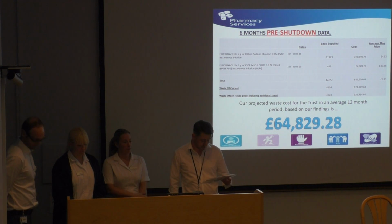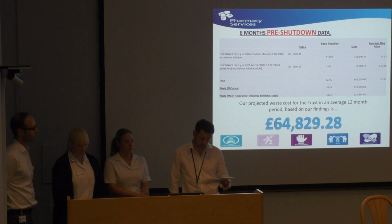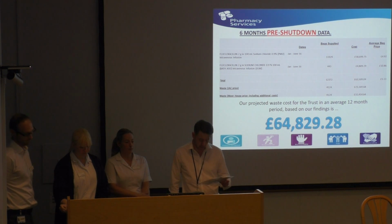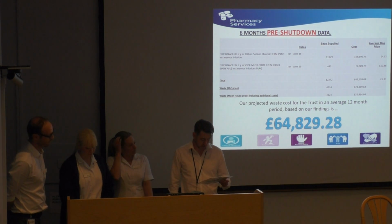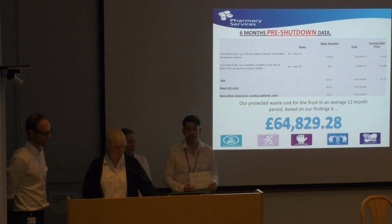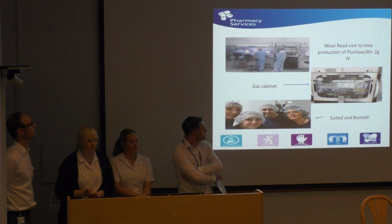Based on the 12 month figures and the Morehouse figures including overheads, our projected waste cost for the trust for an average 12-month period is just over £64,000. After discussions with the stakeholders, they feel that a 20% waste figure is more realistic, which is likely to be around the £4,000 mark.